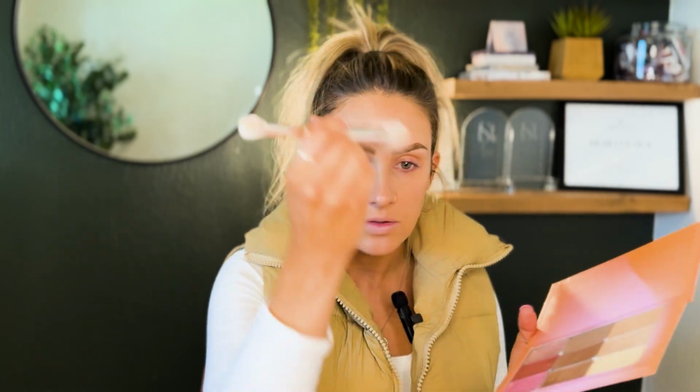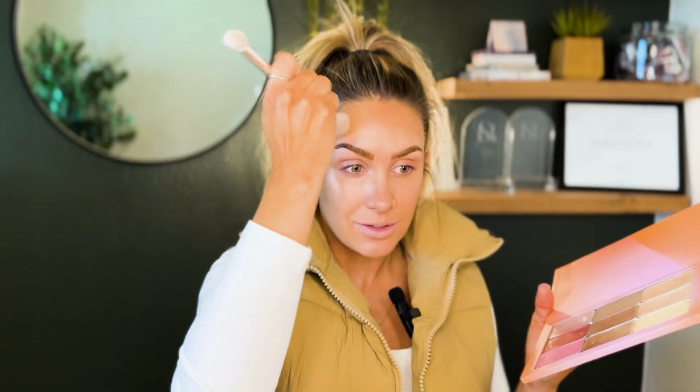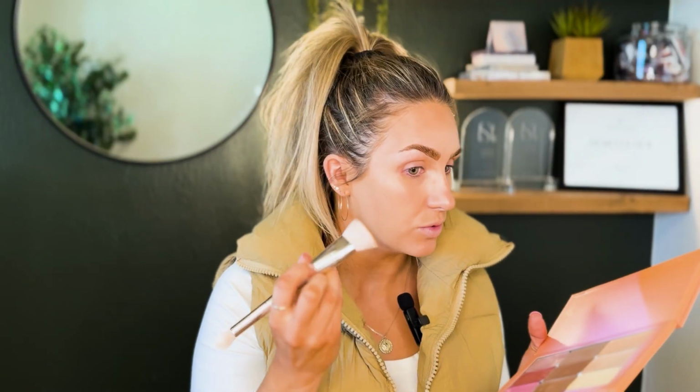Again, the order of application really is up to you. That's the nice thing about having a custom palette. Whatever order you prefer it to go in, do that order. For me, I like to do my contour first.